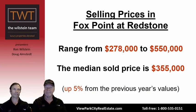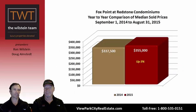We look at selling prices in Fox Point and Redstone. You can see that they range all over the board from $278,000 to $550,000, and the median sold price is $355,000, and that's up 5% from the previous year's values. So you can see the values are increasing in Redstone, and there it is graphically. You can see that. So the median price the year before, $337,500, now up 5% to $355,000.